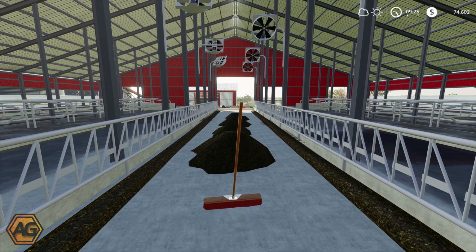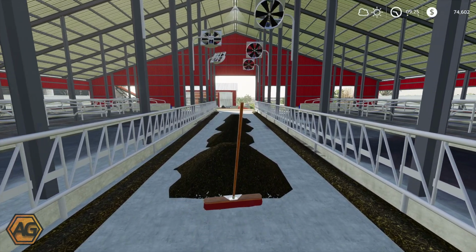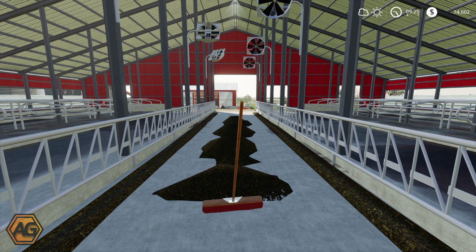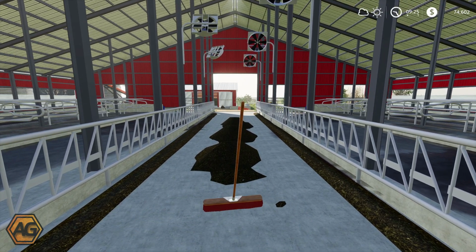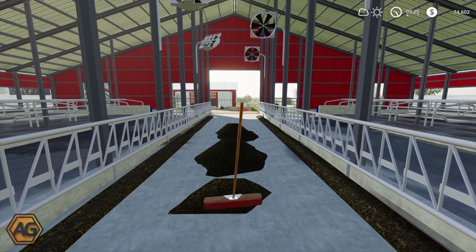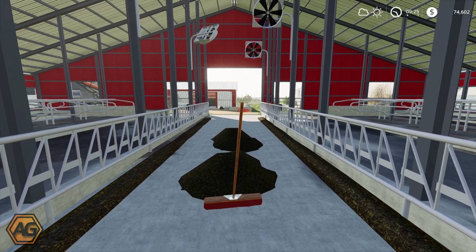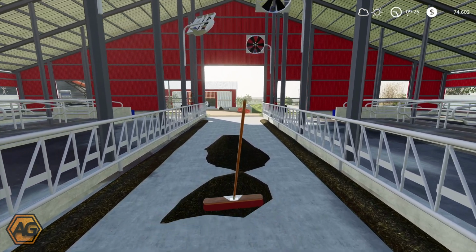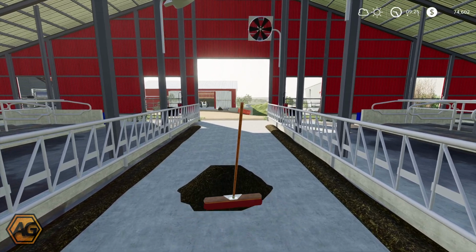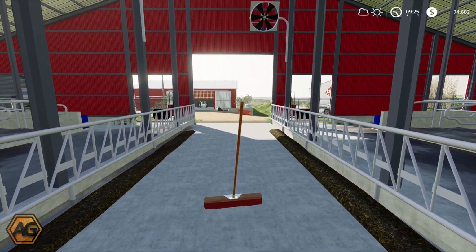Yep, I'm in the cow barn giving it a clean up. I think it might be time we consider replacing the super broom. It's done a great job keeping this clean, but the amount of waste that these cows are producing now and the mess they make is getting a little bit beyond using a broom to sweep it all up and get rid of it. But it has served us very well.